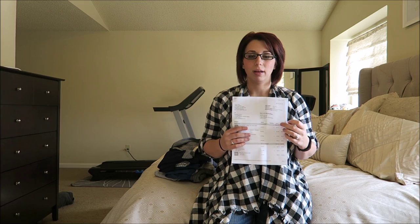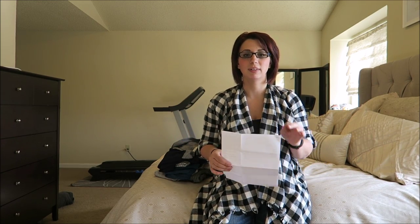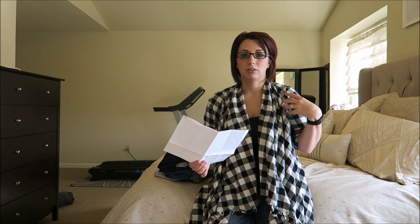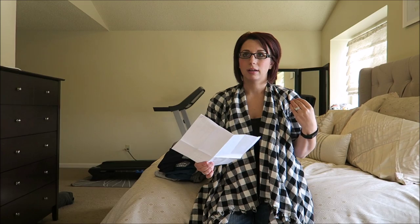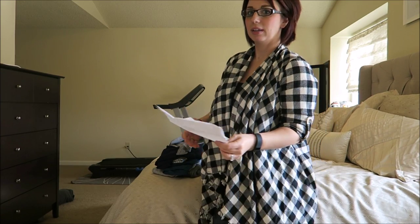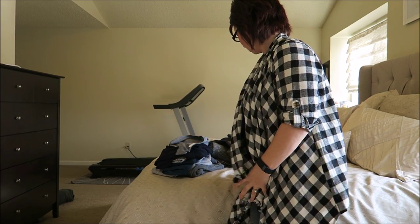So I'm gonna go through all of the stuff. I have my invoice that came with it. Basically it tells me what each item is called. And so yeah, I have seen all this stuff and I will put a try-on section after this initial part and show you what everything looks like. I'm wearing one of the items because it's so comfortable. It feels like a blanket scarf, but with sleeves. So yeah, let's just get started and I'll show you what I got.